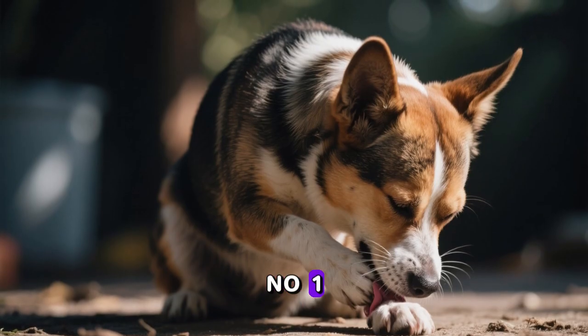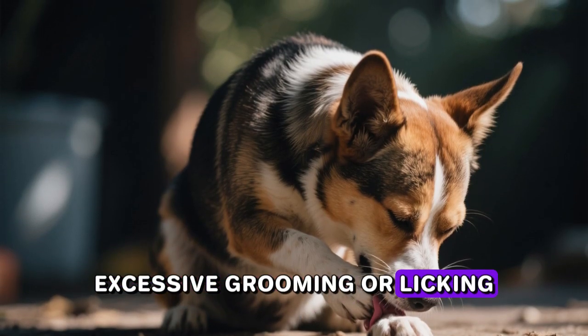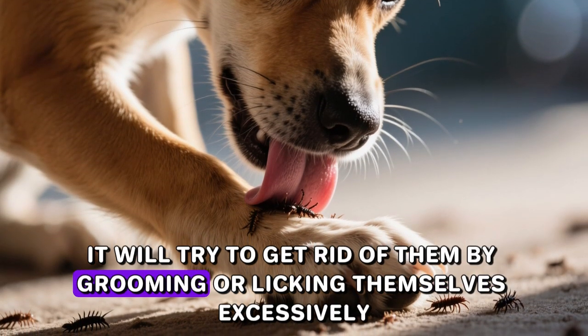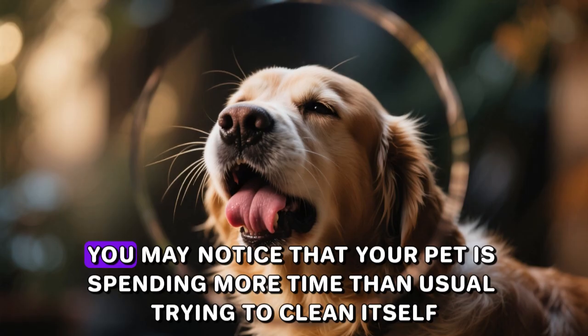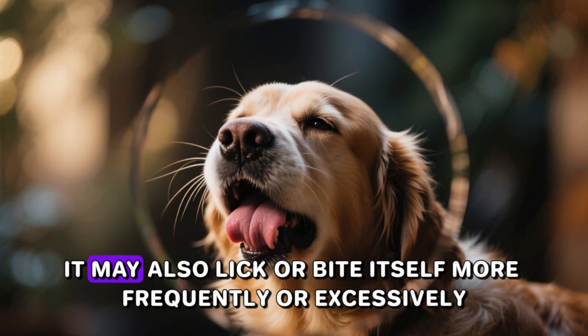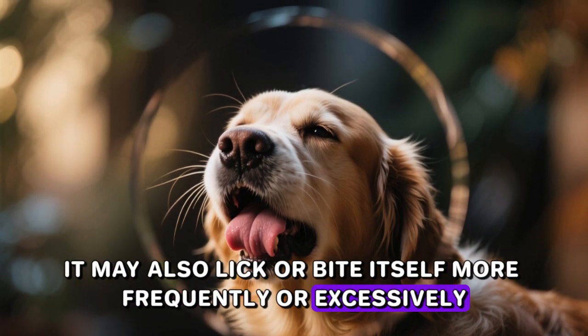No. 1. Excessive grooming or licking. When your pet has a parasite, it will try to get rid of them by grooming or licking themselves excessively. You may notice that your pet is spending more time than usual trying to clean itself. It may also lick or bite itself more frequently or excessively.